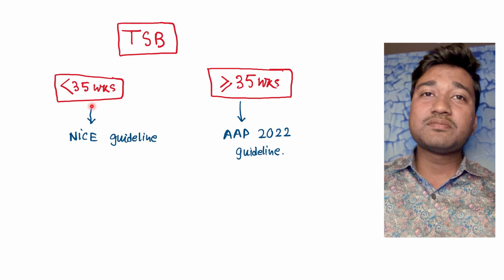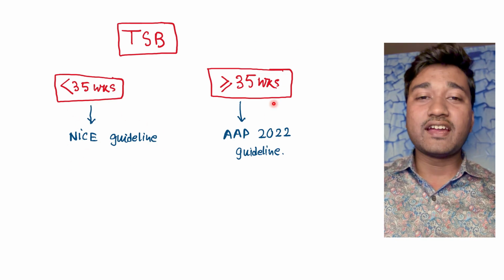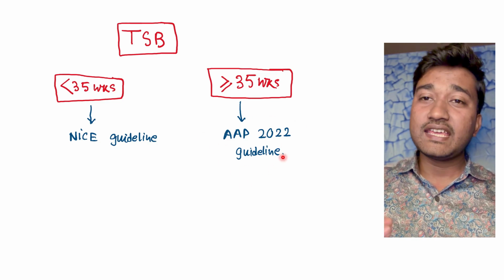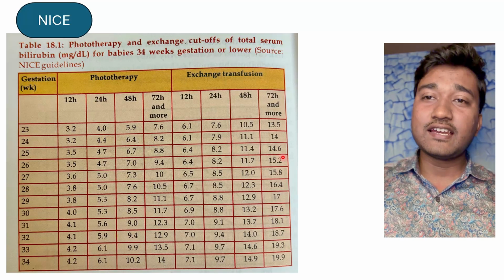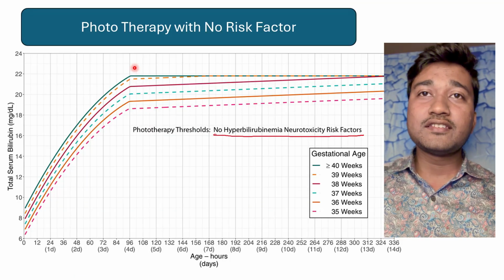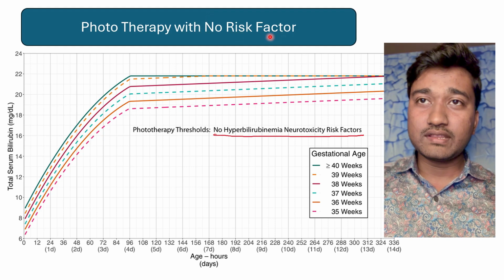So for this TSB value, in babies less than 35 weeks, we use the NICE guideline. For babies of more than or equal to 35 weeks of gestational age, we use the AAP, American Academy of Pediatrics 2022 guideline. This is the latest guideline which is also present in your OP Ghai textbook. This is the NICE guideline. This is your phototherapy range. Look here, no risk factor. Remember one thing, no risk factor.